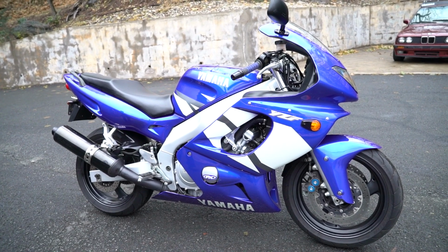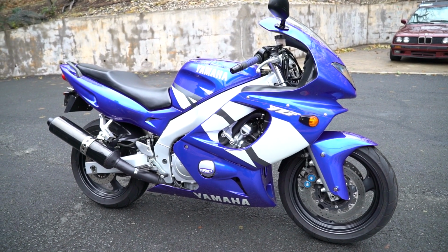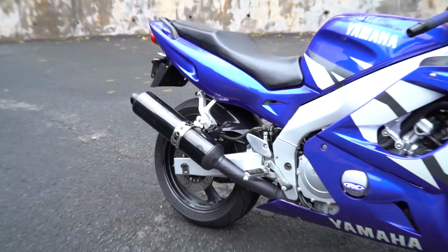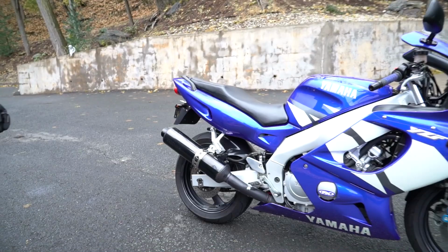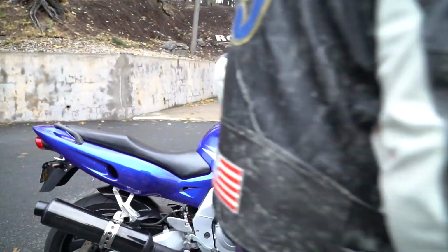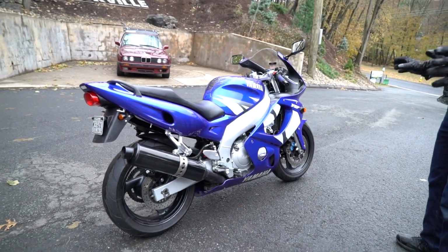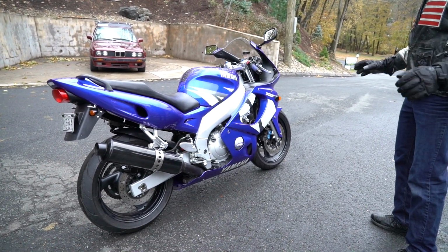This is probably the only 02 I've seen that has original exhaust on it. Everybody takes the exhaust off. He said, why mess with it? It runs beautifully. Has original exhaust, has a set of Michelin Sport Max radial tires on it. And other than tires, the bike's original. It's been well maintained since brand new.